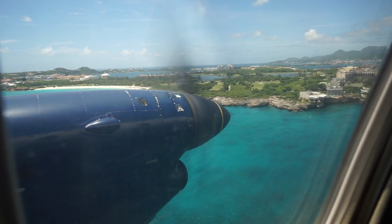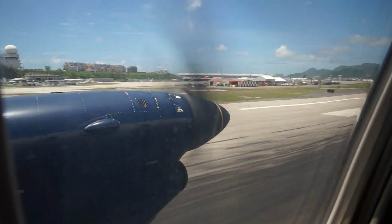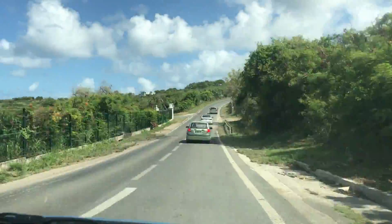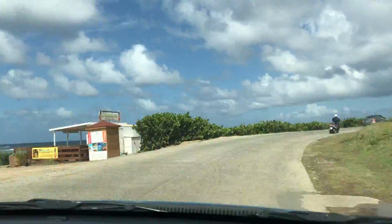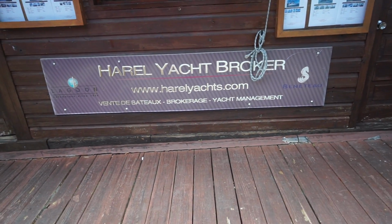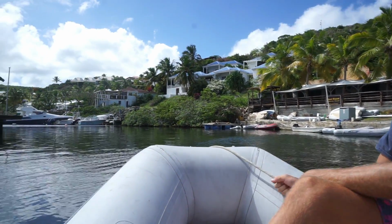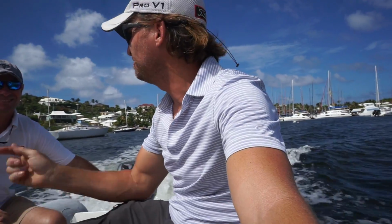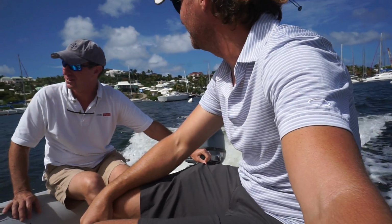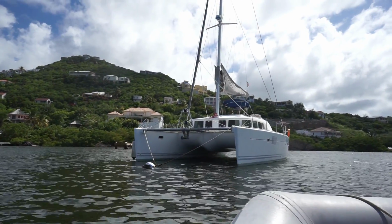This is actually one of the most famous approaches in the world. Big 747 aircraft will fly right over this beach and land on the runway. My friends Justin and Noel happened to be in town, so they picked me up and took me to the marina. We met Irv of Herald Yachts, and he took us out to the boat. And here she is, a 2005 Lagoon 440.